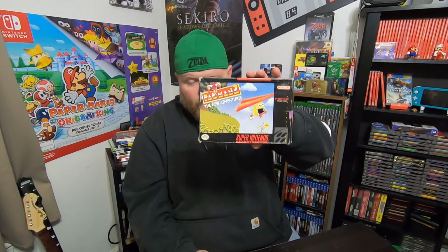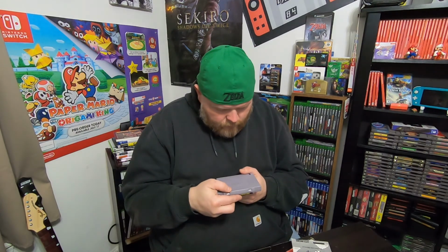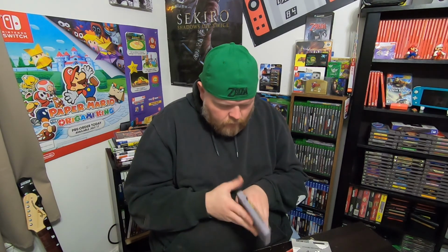And it is complete in box, which is really cool. I don't know what it goes for on price charts. I didn't even bother looking it up. But it does have the manual, which is in good shape. Cartridge appears to be in good shape and has the cardboard insert. But it was $10. So a complete in box game for $10. And I really can't pass that up.